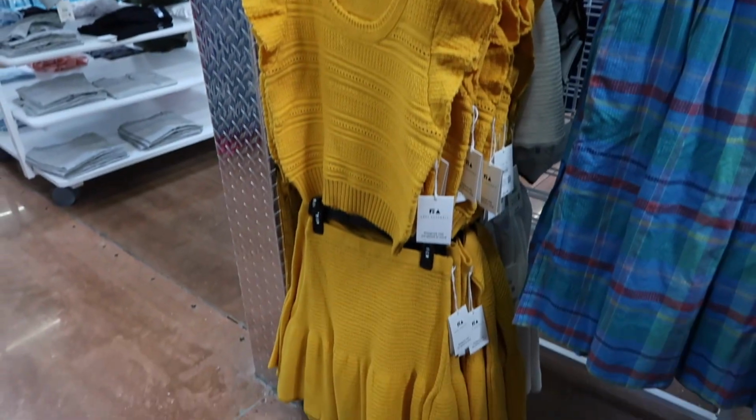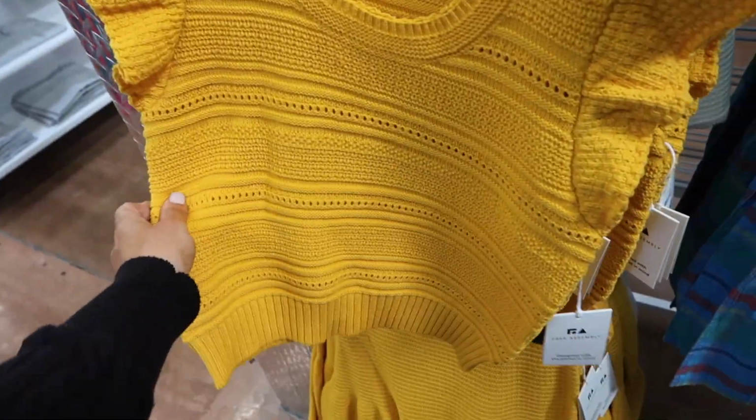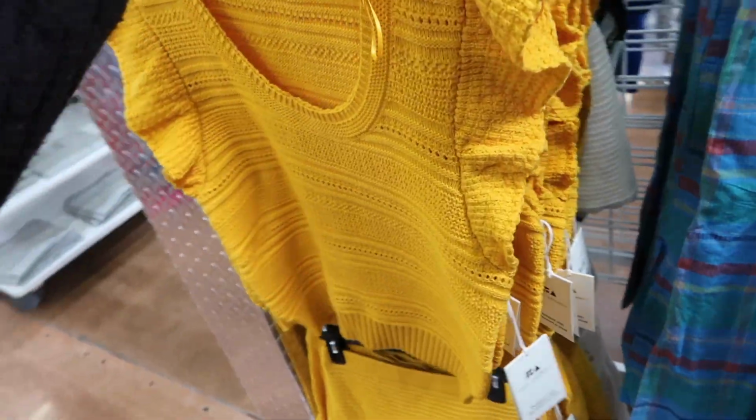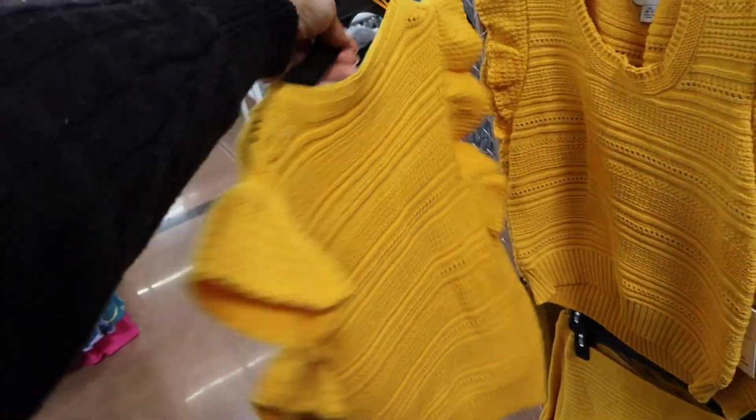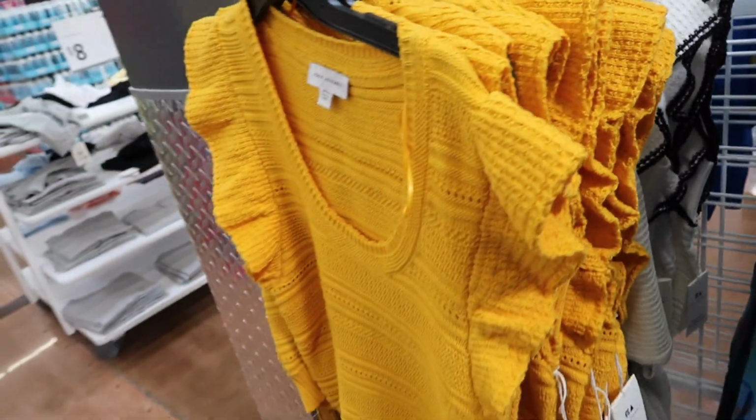New crochet top and skirt set from Free Assembly. So this has that scoop neckline, the flutter sleeve, ribbed bottom. It's a pointelle knit. This is the extra small, so it is more of an oversized fit. In the yellow, also comes in the white and black, and they're $22.